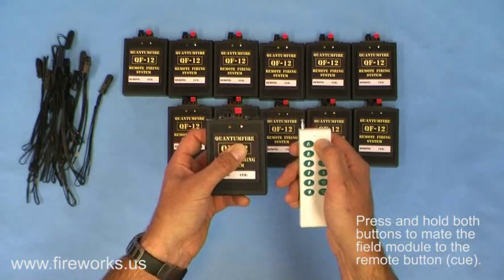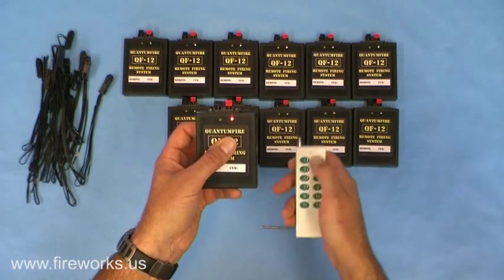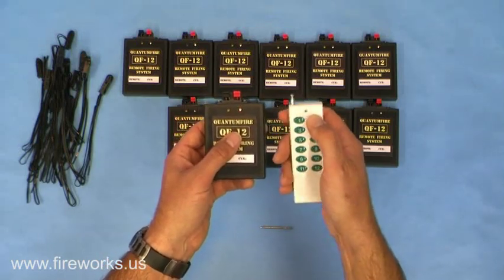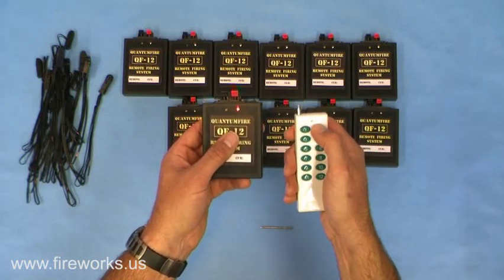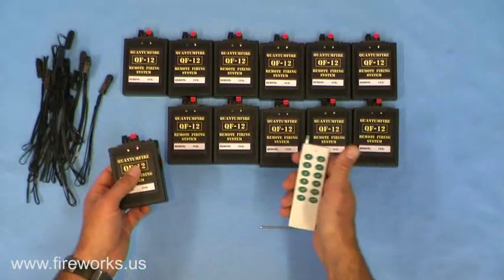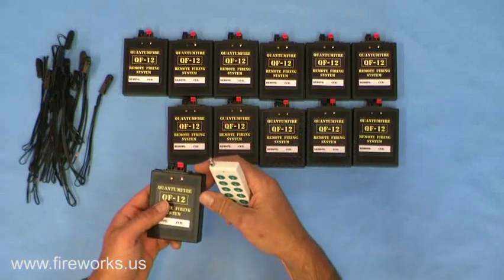Just press and hold them for a few seconds each, and then release the button on the field module. Then, to test it, press the button that you just programmed it to. If the lights flash on the field module, you've now programmed it successfully to that new button. So you can program and reprogram any field module at any time using that scenario, allowing complete flexibility of the system.